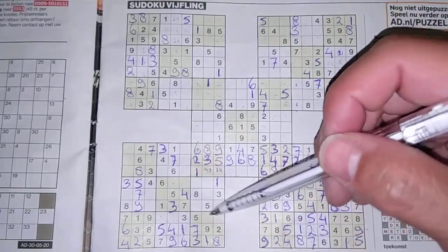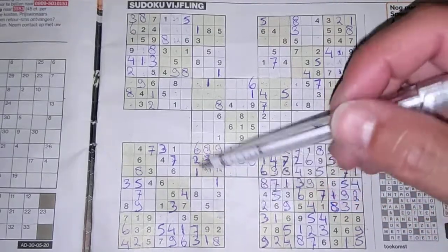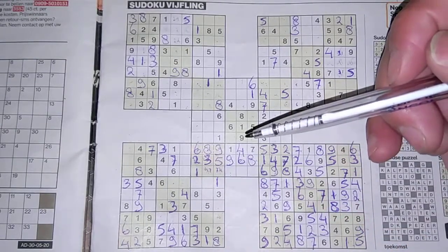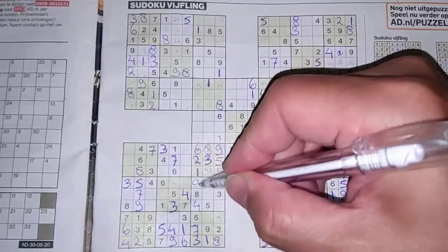These 2 numbers, the 6 and the 4 are left. Cannot fill this yet, 6 and the 4. These 2 numbers, the 4 and the 9 are left. We have a 4 here, no 4 there. 4 should be here, and a 9 goes there.